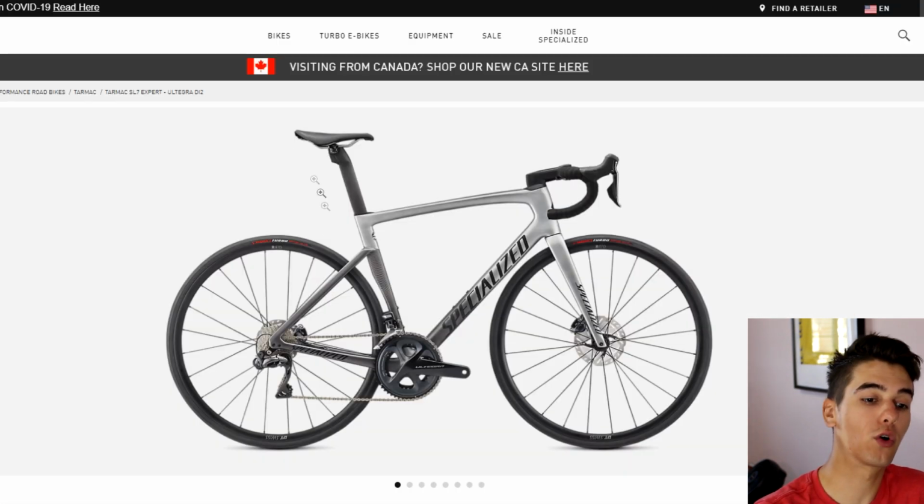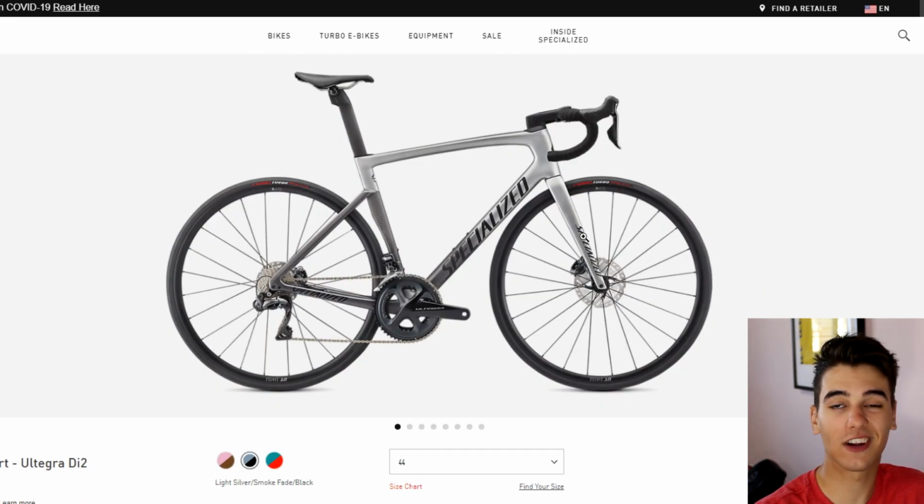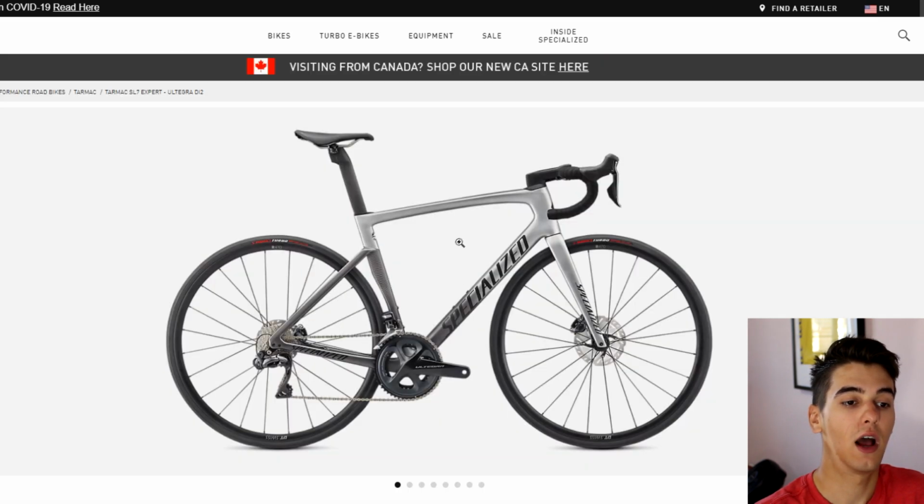Now, one thing I want to note, we'll go back to the Tarmac, is that the carbon fiber is not its highest carbon fiber. This is the 10R carbon, where Specialized has 10R carbon for, I think, the Expert models, the frames that say Specialized, and for S-Works it is 12R carbon, so it's super light. When I lifted the S-Works edition of this bike in store, it was really light.